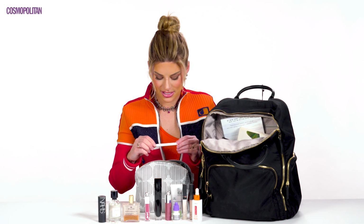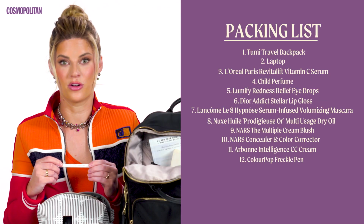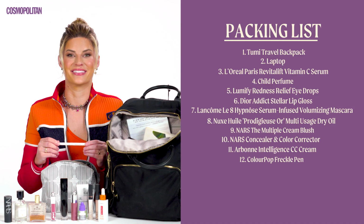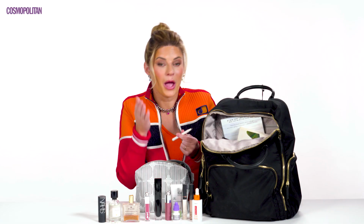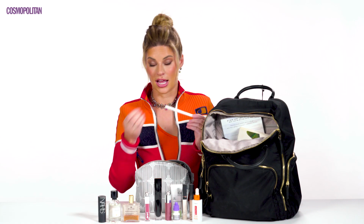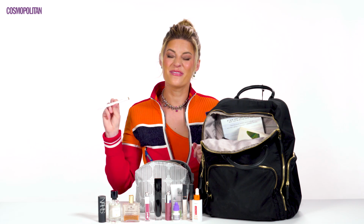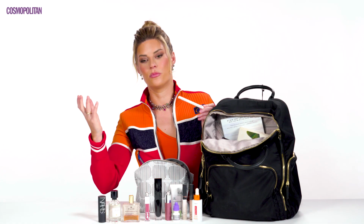If I'm traveling somewhere, actually anywhere, I love wearing this. It's the ColourPop Freckle Pen, and it gives you fake freckles. If I'm traveling somewhere tropical where there's a lot of sun and I get natural freckles, I like adding these so then it looks like I have even more freckles. And I also wear this when I come back from a tropical place and I wanna flex to all my friends, like, hey, look at all my new freckles. But little do they know, they're half real, huh, Frank?